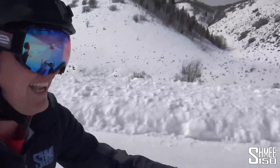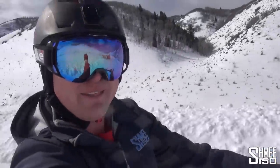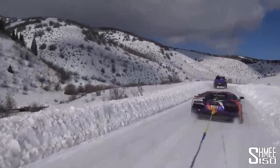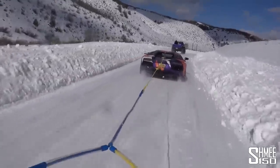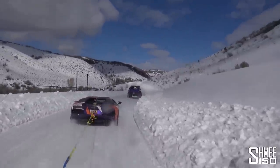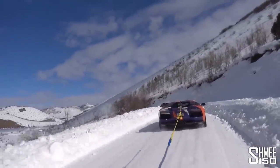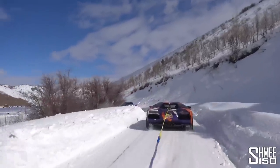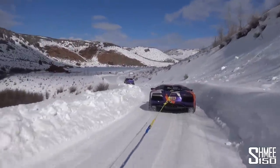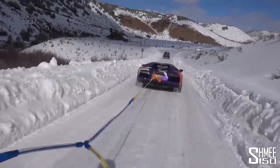Here's the challenge then. Get low, get real low. Sitting down on the ski mats while going along. Oh, look at this scenery. This is stunning. What a beautiful day to be skiing behind a Lambo here in the beautiful state of Utah. Look at this. Uphill we go, feeling the forces. It is amazing how winter tires that car can just drive on this. Ooh, I think we're reaching the end of the road. Oh my word.